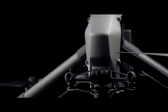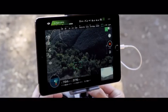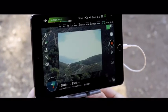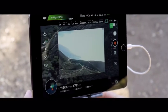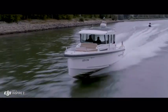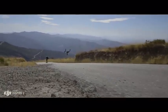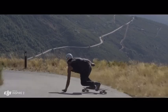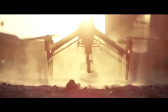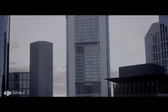A dedicated 2-axis stabilized FPV camera with independently adjustable pitch gives the pilot a personal live feed, freeing the camera operator to move any way they need to get the shot. Top speed is boosted to 58 miles per hour, 94 kilometers per hour, and ascent and descent is also accelerated. This speed doesn't come without protection.